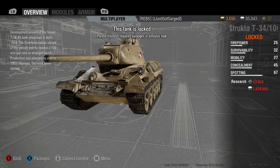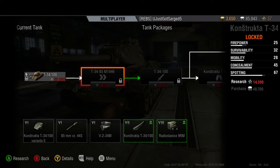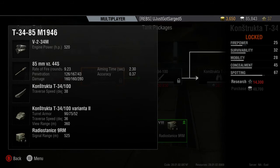Now, you obviously wouldn't start out with a 100mm gun. You start out with the 85 VZ44S, whatever that means. But right here you get extra tracks. Yeah, extra tracks. You upgrade your tracks from the T-3045 tracks to the T-34-100 that they constructed just for it, and you upgrade your radio. So your traverse speed increases.